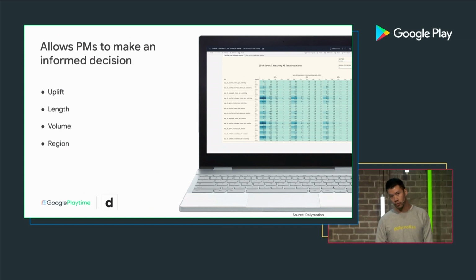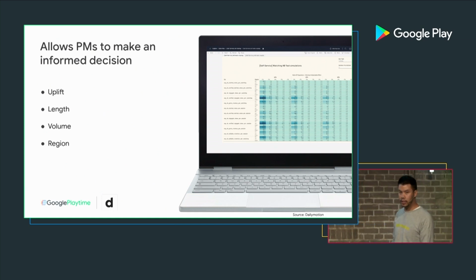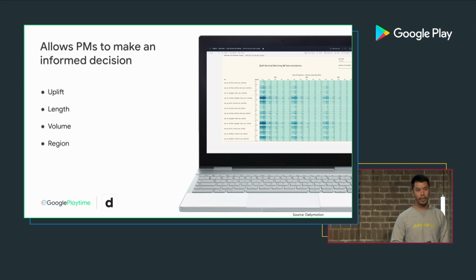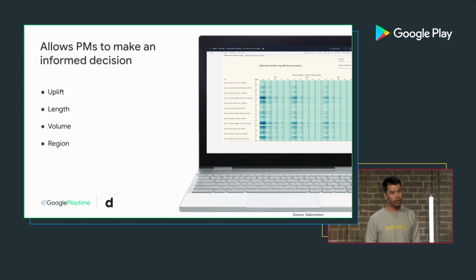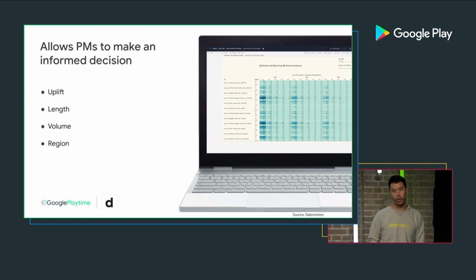Where do they want to test? Is it in a specific country, on a specific platform? Thanks to this dashboard, they can better scope their A/B test and know how long they should run it for. So today, most of our A/B tests run for 7 to 10 days.